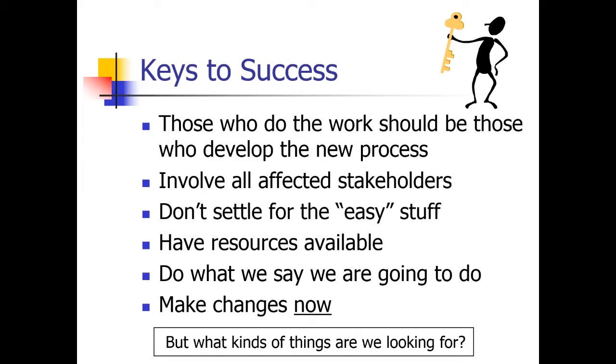And make changes now. In a lot of cases, when we do these things, we can have that improvement in place very quickly. We can work on something on Thursday or Friday and be doing something different on Monday. So it can happen very quickly if we're focused and we're doing the things that are going to add value.